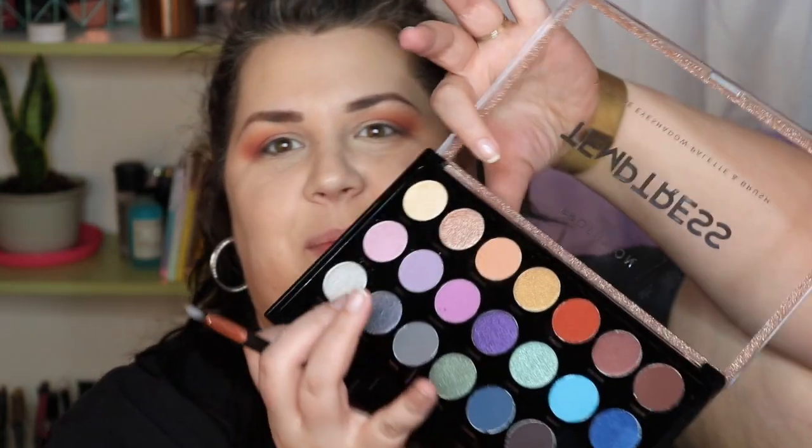All right, so next I'm going to go in with the shade Conquest up here. I'm gonna try it first without any Fix Plus, and I'm gonna use the other end, the packer end of the brush, and see how it goes. If I feel like I need to add a spray, I will. But I'm just gonna put that right on the lid and inner area here.